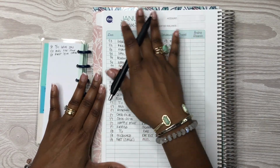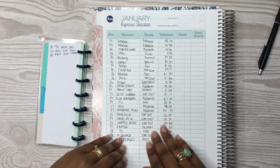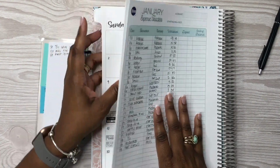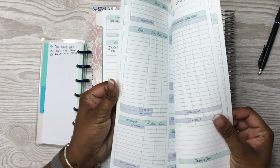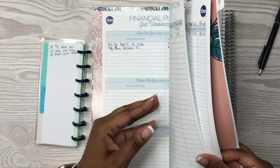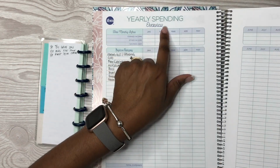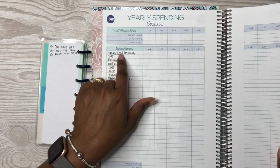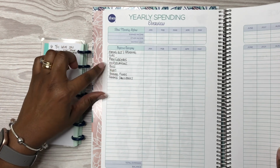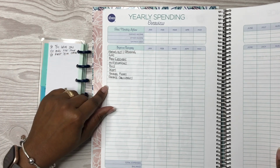Okay, y'all, so we got all of our expenses written down for the week, and these expenses here, I put them in certain categories that I like to keep track of. Let me just show you. So if I flip back here to my yearly spending overview, here is the expenses category. So I have eating out, gas, food or groceries, miscellaneous, bills, debts, sinking funds, and savings challenges.